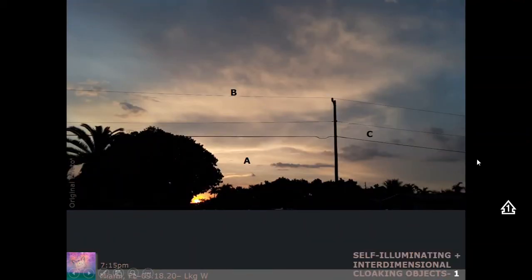All right, now we're going to continue with self-illuminating and interdimensional cloaking objects. Just looking at this scene now.